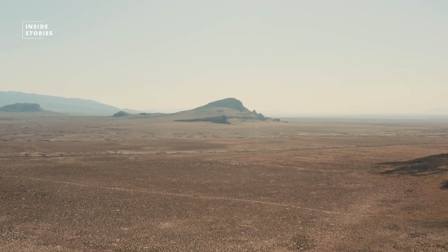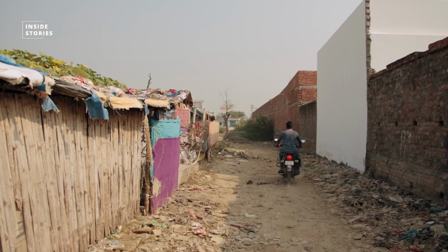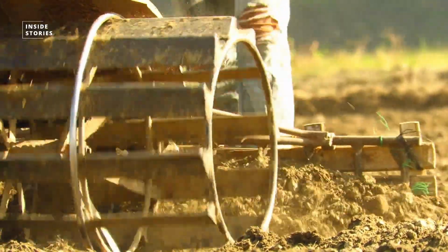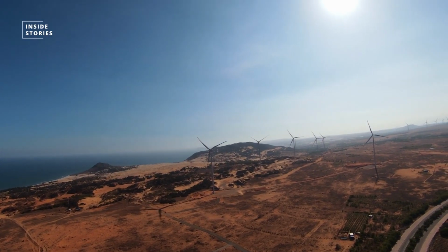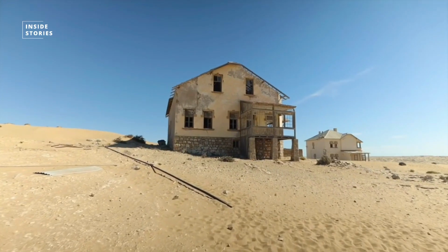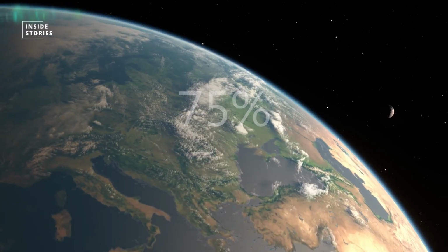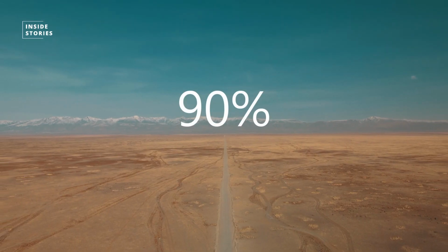The risk of desertification is widespread and spans more than 100 countries, hitting some of the poorest and most vulnerable populations the hardest, since subsistence farming is common across many of the affected regions. About 2 billion people live on the drylands that are vulnerable to desertification, which could displace an estimated 50 million people by 2030.